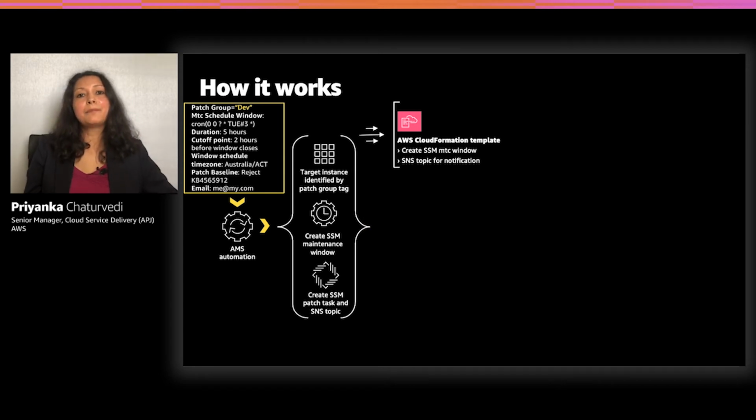And the second thing is the patch task itself, in the sense I have identified the instance, but what do I need to do on it? So the patch tasks have to be defined. And the third thing that the stack also does is it goes and creates the SNS topic where you are going to receive notification based on the email address that you have provided. Once that is done, on the scheduled interval, the SSM maintenance window executes a set of tasks through an SSM document.